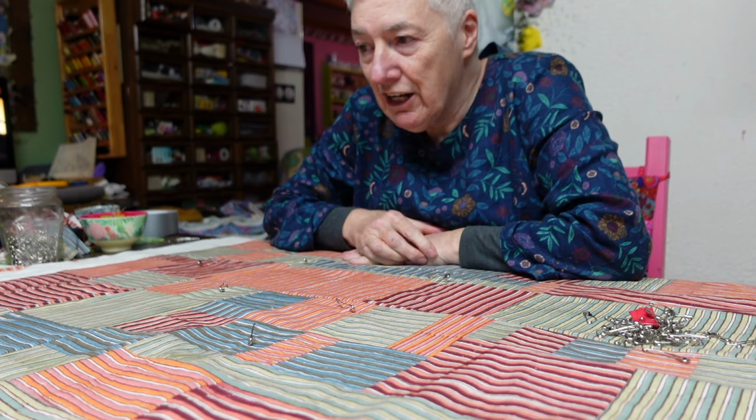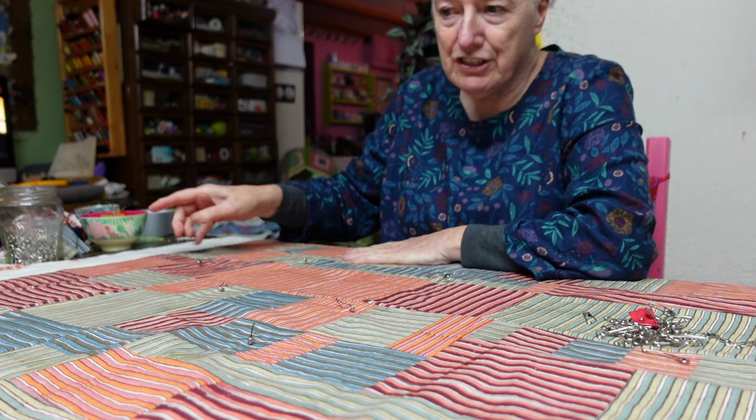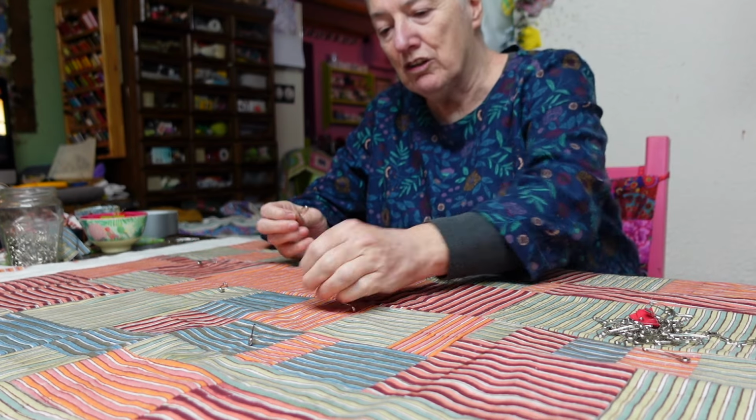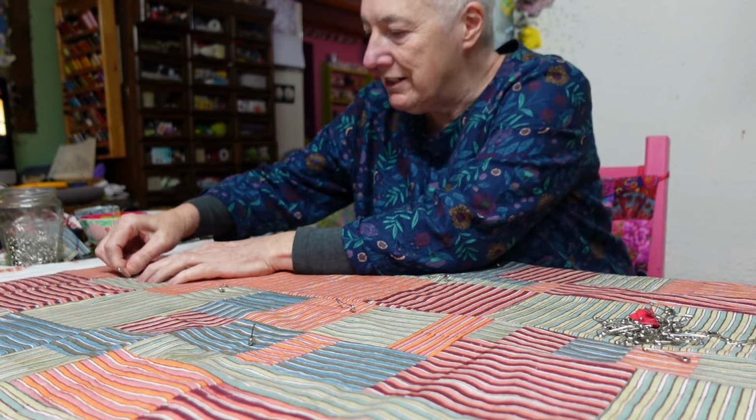Yeah, how shall I quilt this? I should just go up and down, across and across, and follow the angles of the lines and not go across the ways. I think that's going to be the way I do it.